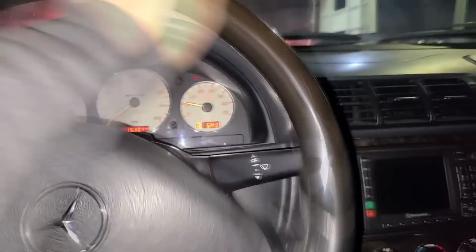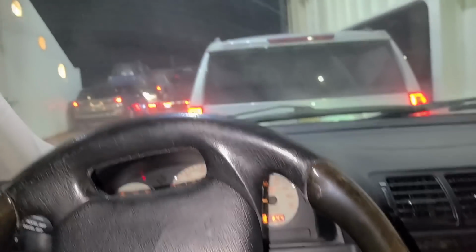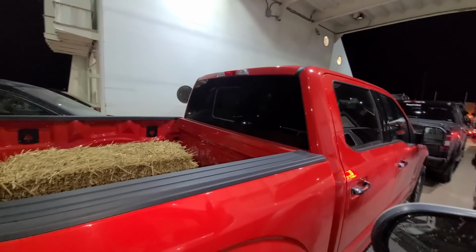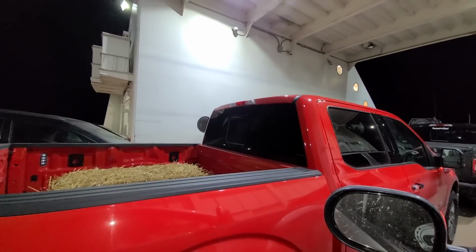All right, so I'm literally getting on a boat right now. All right, that's it. I'm on a boat. And there's even more cars in there. I think OJ's in there, actually. Oh, this is so weird. We're moving. Oh, this feels crazy right now.